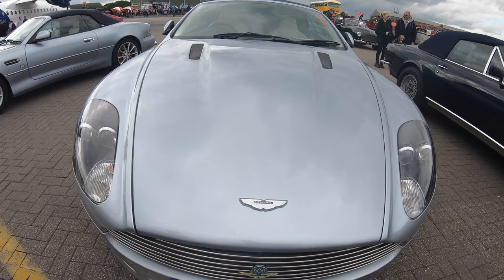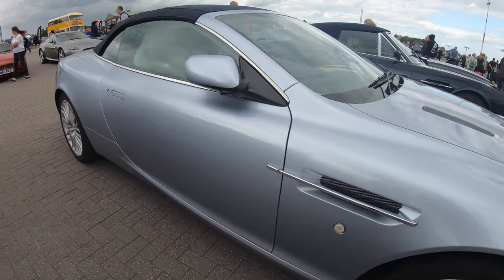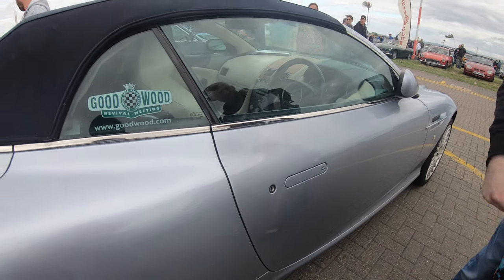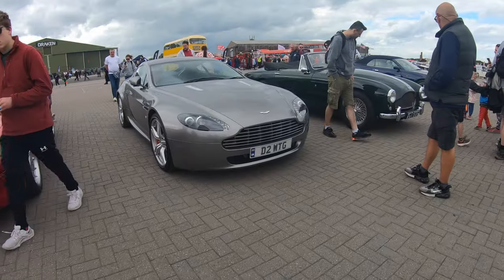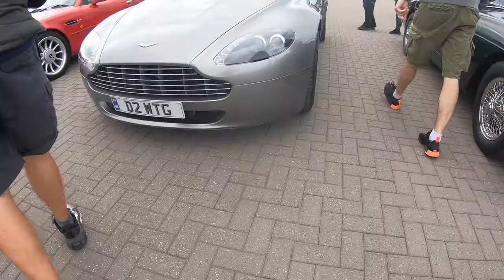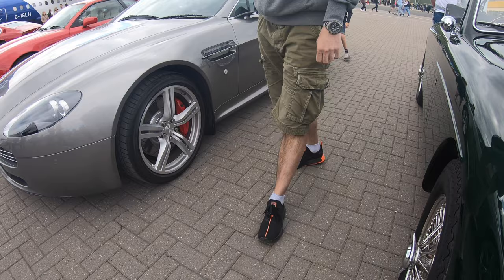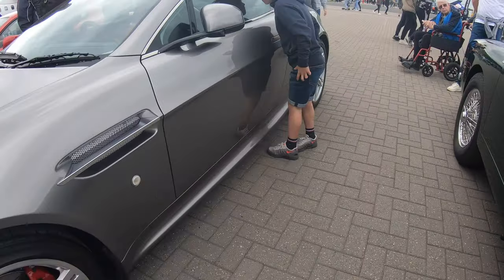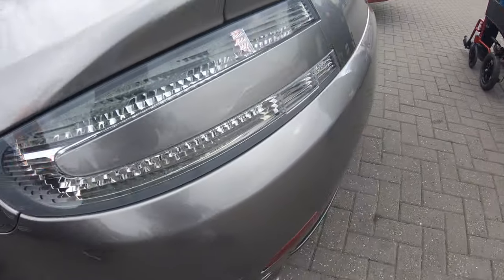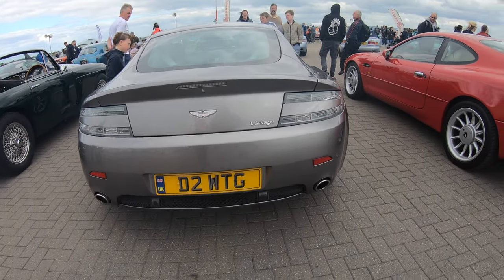Man. Nice, isn't it? Yeah, Aston Martin, Gav. Look at the interior in there. A beauty.